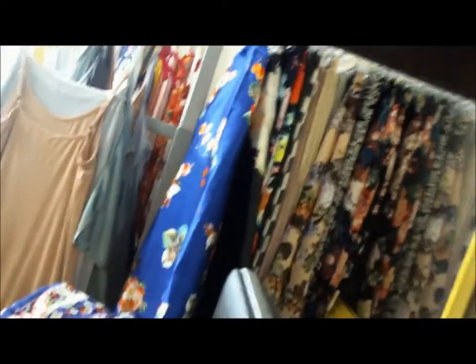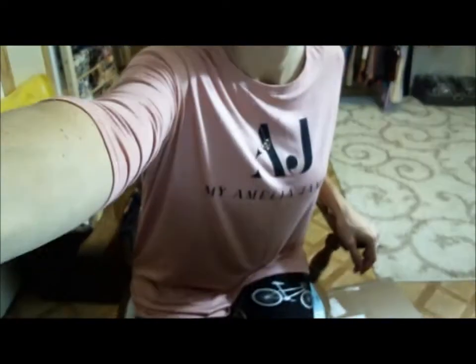It has just been crazy trying to keep everything organized in here with all the new inventory that has been coming in. As you can see, my racks are looking pretty full. I'm trying to show you. There's my lighting. I got this rack over here full of my skirts.